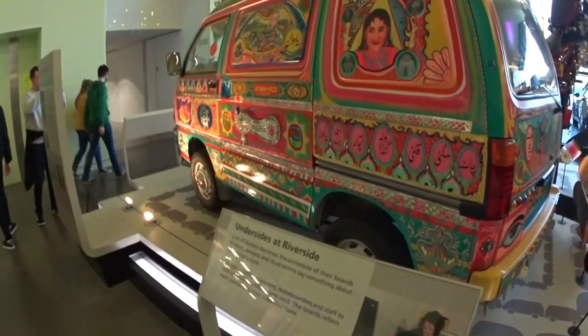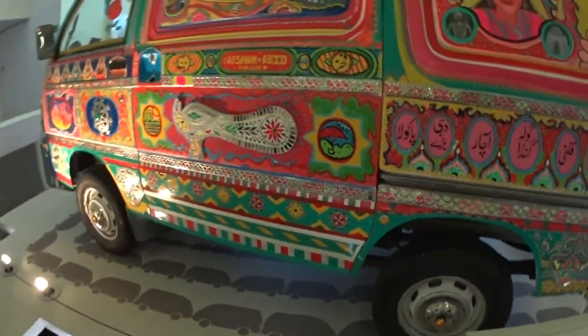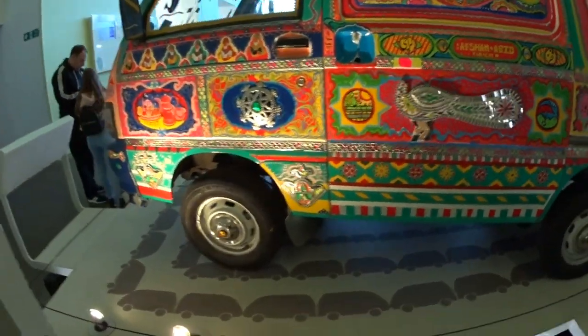Yeah, this is like Urdu or Arabic. I don't think it's Arabic. Oh, maybe, I don't know. Oh God, I'm so uncultured. Read the sign, quick. I think this van's designed, inspired by Pakistani cities with a Scottish twist. Okay.